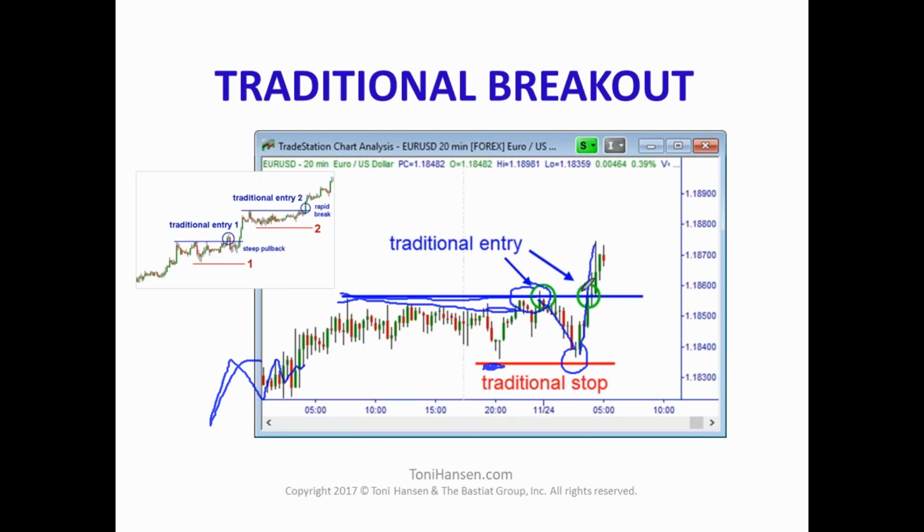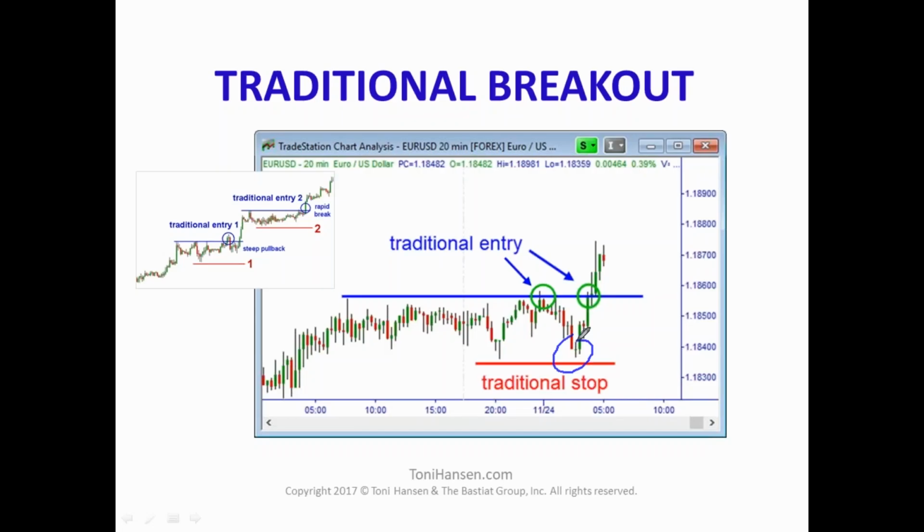It offered a second traditional entry point here where it did go a decent amount, but what you'll see in just a second is it wasn't able to continue with that, because by that point it had to rally all the way from the lower end of the trading channel through the resistance at that upper end of the trading channel, and then try to attempt to do a continuation at that point.